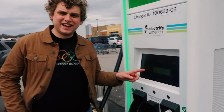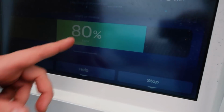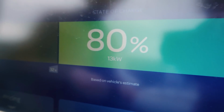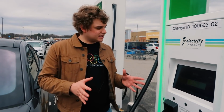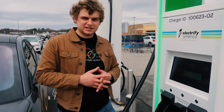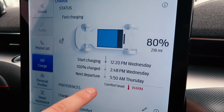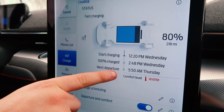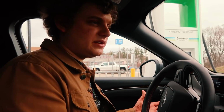Okay, now hang on a second. We just hit 80%, and I don't know if you can read that. It says 13 kilowatts. We just jumped from 80 kilowatts down to 13 kilowatts. I want to go in the car and make sure that's correct. Okay, so we're at 80% state of charge. We have 219 miles of range. The charger has slowed down to 13 kilowatts, which is slow.